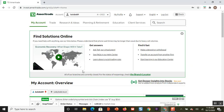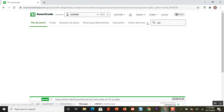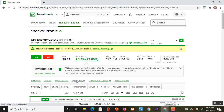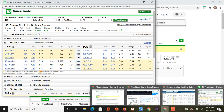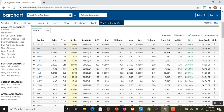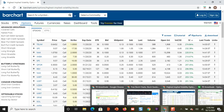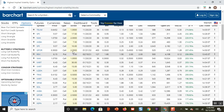So now I go to my TD Ameritrade and I'm going to put in SPI like this, and I'm going to see what their options are going for. The next thing I look at is liquidity. And I need to go back and look at the expiration date of that particular option. And it's a call. It's a $17.50 strike, 11.20. So let's take a look at that call. And also, I like to see if there's other options on the same stock. So there's another call here. This is a $10 call. So seems like people are expecting a big move.